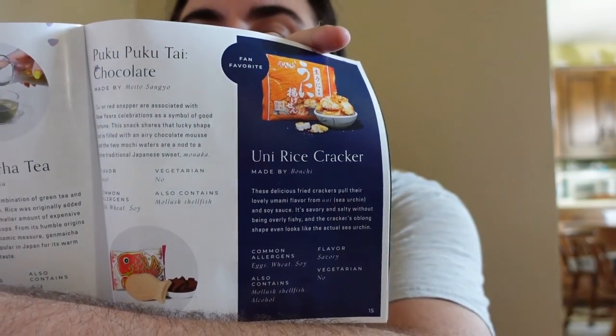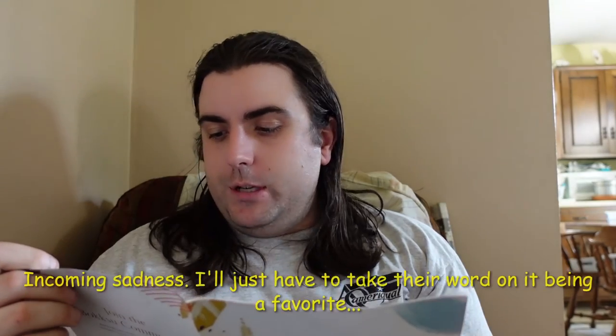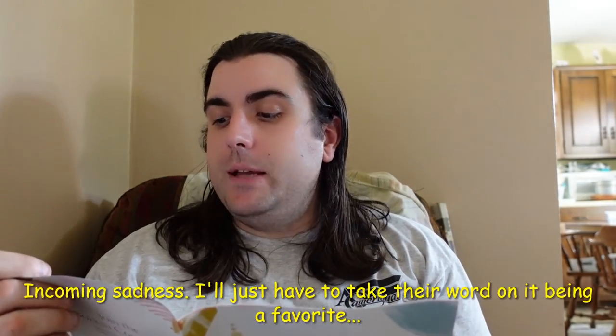And now we move on to our final item for the day, which is uni rice crackers, a fan favorite, apparently, according to Bokksu's little pamphlet thing. Made by Bunchy, these delicious fried crackers pull their lovely umami flavor from uni, sea urchin. Oh, I can't eat it. Well, shit. Having a shellfish allergy basically means I actually can't eat these. It's not worth getting sick. It'll ruin my whole day. I won't die, but I'd like to be able to breathe for the rest of the day. Bit of a bummer to end up on one that we can't really eat, but that happens sometimes in an island nation.